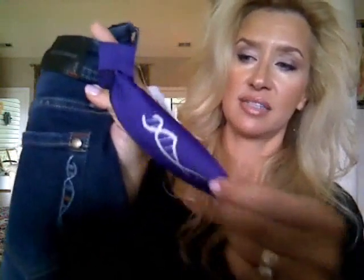And then the girl that was helping me, every time she has helped me, she said, have you ever tried Genetic? That's my favorite brand. So that day I said, well, go ahead and let me try these. And I loved them. They were 40% off of $187. They're a little bit different looking, with a different pocket. This is the Riley boot cut, number 29. In the Socialite, I got the 28.